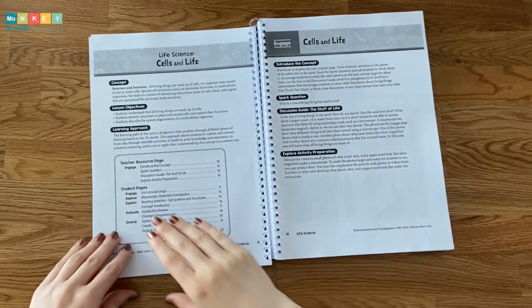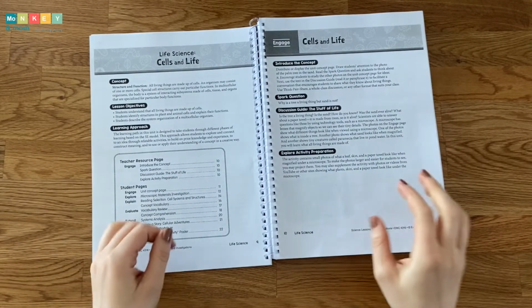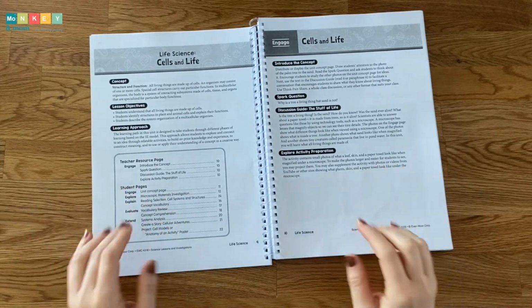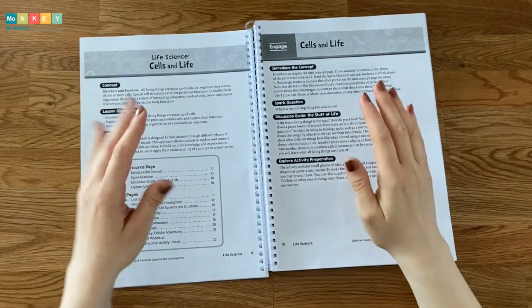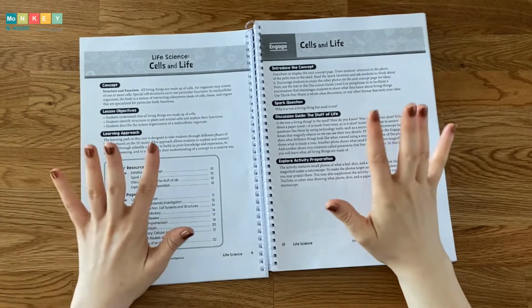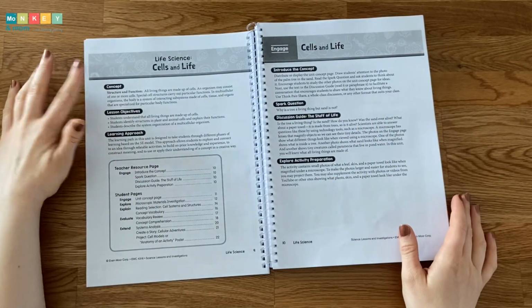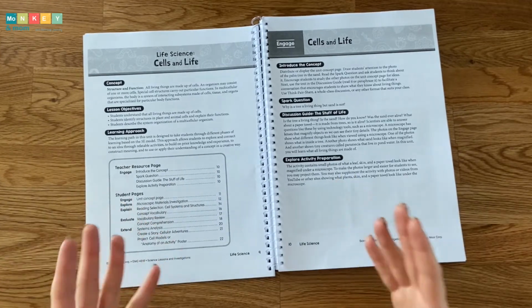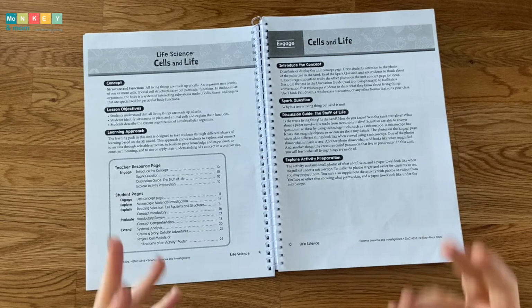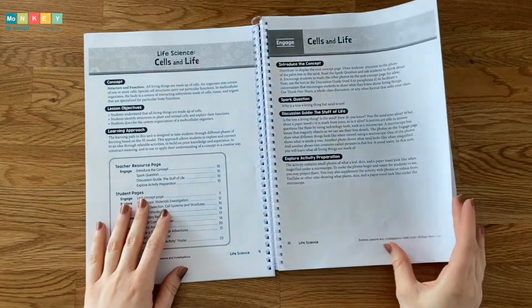We'll have a look at the full unit so you see how it's set up before I flip through the whole book. This first unit is about life science, cells and life. Kids will learn about cells and living and non-living organisms. Teachers get a page with concepts, objectives, and an overview of the activities. Kids do not need to do all activities. You can choose what you want to do. We just did it all because they are so fun and interesting.